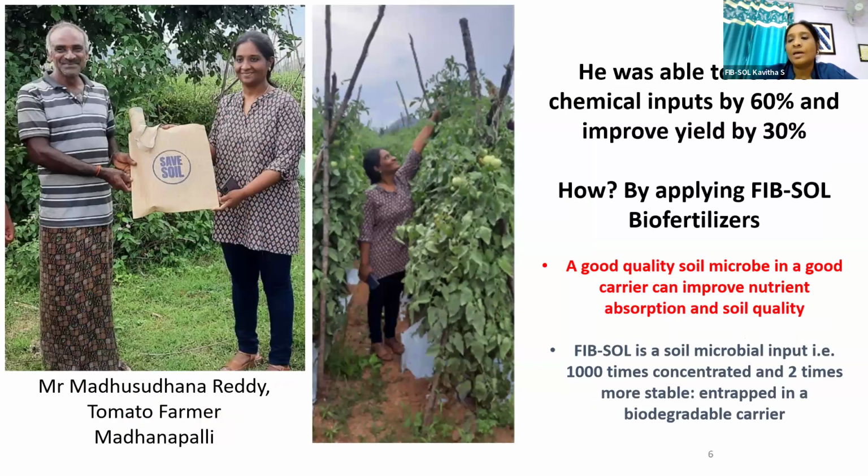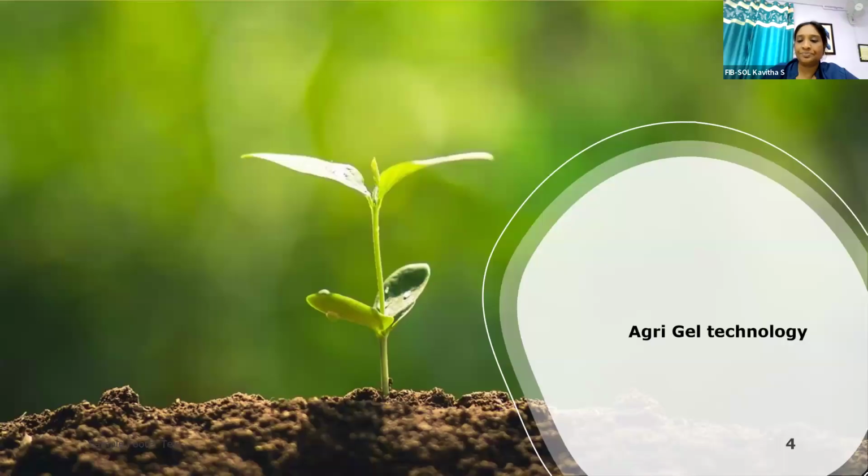By giving a good quality biological, this particular farmer was able to reduce his chemical inputs very significantly, almost at the level of 60%. He was also able to improve his yield by 30%. FIB-SOL is basically a soil microbial input, which is 1,000 times concentrated and 2 times more stable. The technology that we have is an entrapment technology.